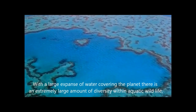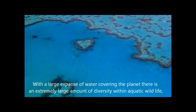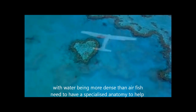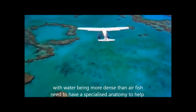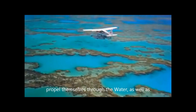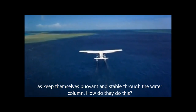With a large expanse of water covering the planet, there is an extremely large amount of diversity within aquatic wildlife. With water being more dense than air, fish need to have a specialized anatomy to help propel themselves through the water, as well as to keep themselves buoyant and stable through the water column. How do they do this?